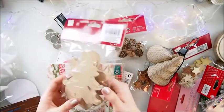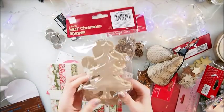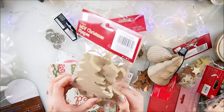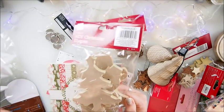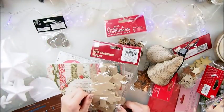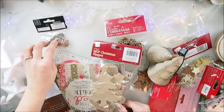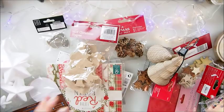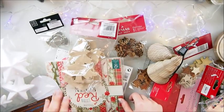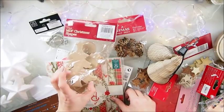I have some bases like these. They're not wooden, they're like MDF. And some stars. Oh, and some backing for the brooches. So that's what I got. Loads of things, which I will certainly feature in my videos, my tutorials, DIYs.